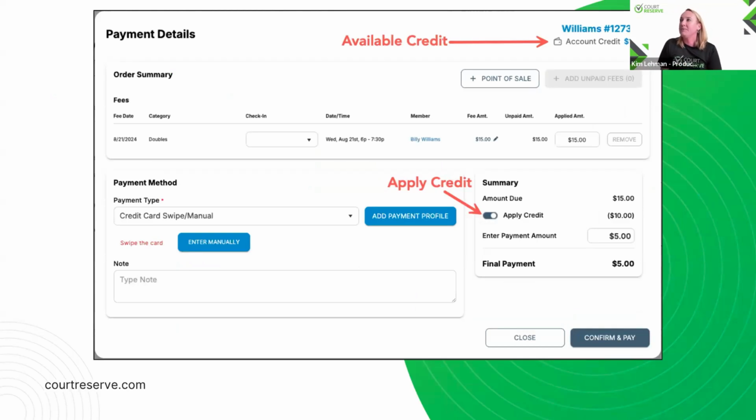The next piece that we updated was we gave admins the ability to apply that credit when you're actually in the checkout process. The next couple of images are ones that I pulled from our knowledge base article. All of this information is also available in our knowledge base. If you go to the little book in your top right-hand corner of CourtReserve, the knowledge base is there. Just go into the knowledge base and search account credit, and you'll pull up the full article. There's even a great video tutorial that Josh did within that article that walks you through all of the changes with account credits as well.